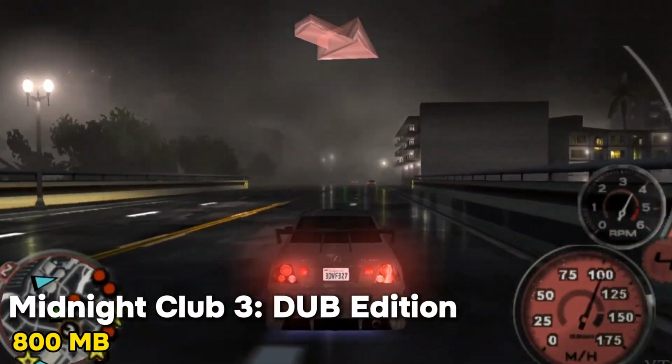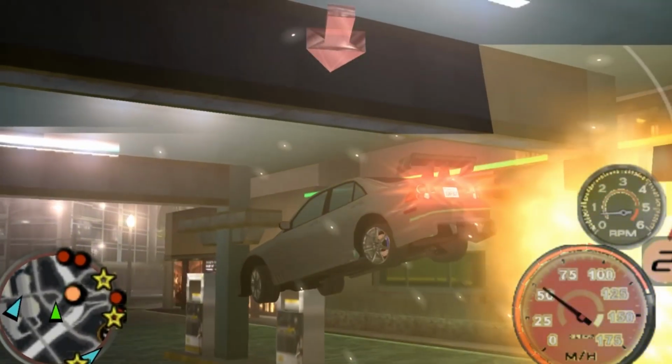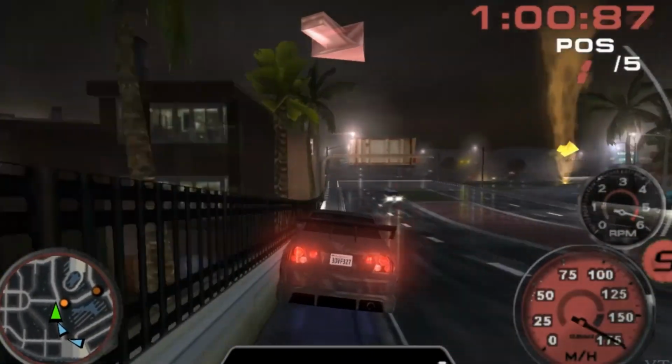Midnight Club 3 is a fun and exciting racing game that offers a great balance of arcade action and customization. I've spent countless hours racing through the streets of Los Angeles, Tokyo, and New York City in Midnight Club 3.